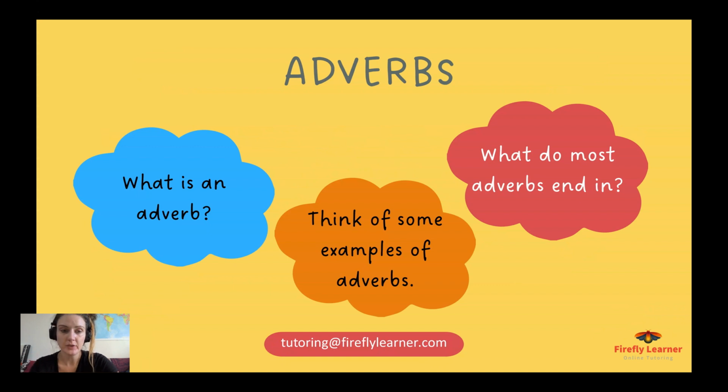So an adverb might be any word that describes how you do something, like carefully, quickly, happily. Most adverbs end in ly. Not all of them. There are exceptions, like fast. Fast is an adjective and an adverb, but even when it's an adverb, it still doesn't end in ly. We don't say fastly, we just say fast. But adverbs describe verbs, describe how we do something.